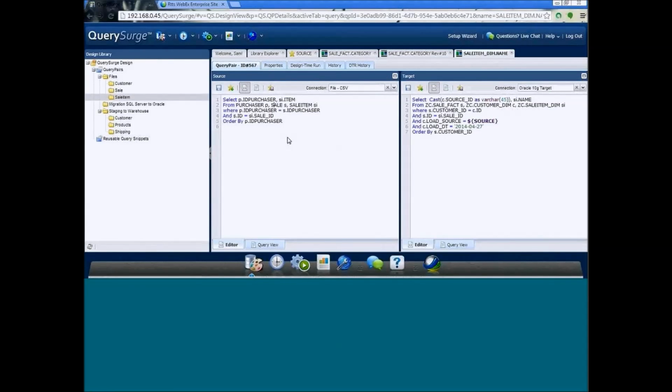Okay, and then we have another question. How can I compare XML elements at different levels of hierarchy? For example, how is complex XML handled? We'd have to look at the individual case. So if they could send us a sample XML file, we could look at that and see how we could connect it.